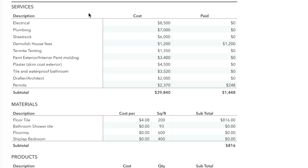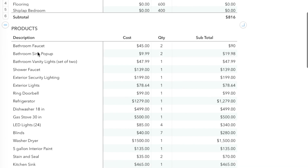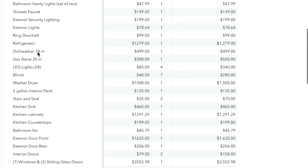So this week, what I paid for was demo house fees, which is like $500 per dump, and then permit. I got the first permit that I needed. And then the floor tile I ordered because it was special tile. It had to be shipped in. I didn't go through very much in detail of everything that I bought, of the product list. And again, from the first week, this is what I knew I needed to buy.